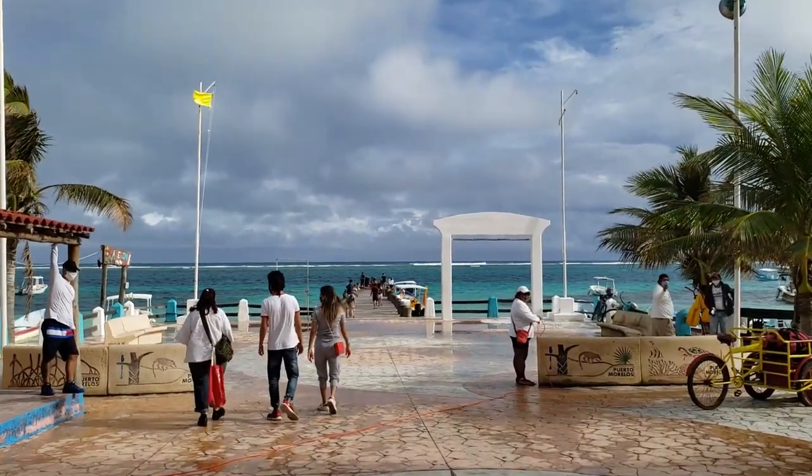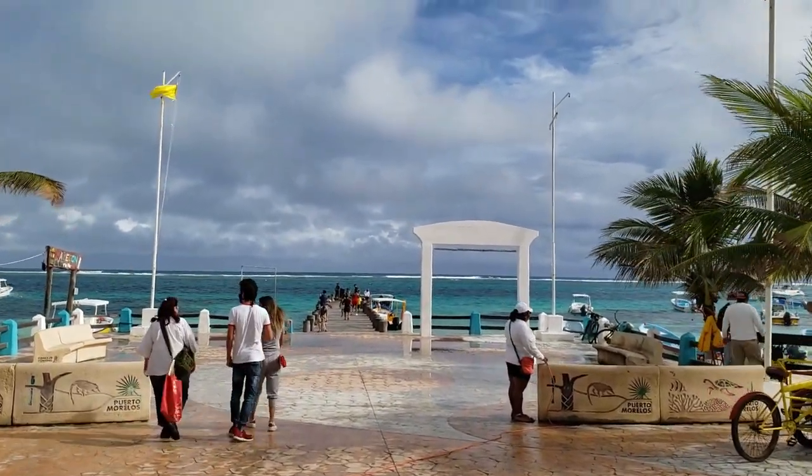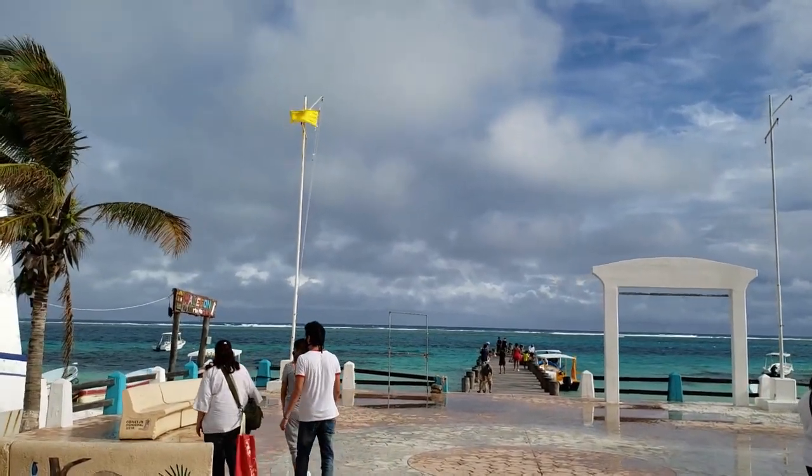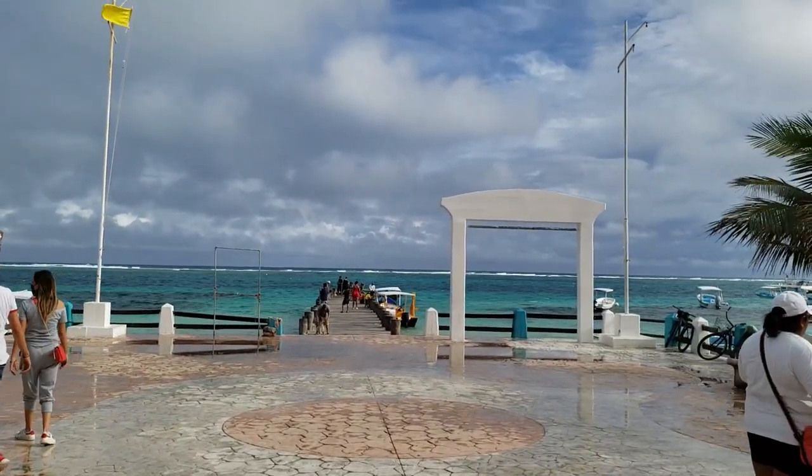Look at this water, it's so beautiful. Seeing it for the first time again since we've been back. Amazing. This just makes me smile so big. Smiles. This is amazing.